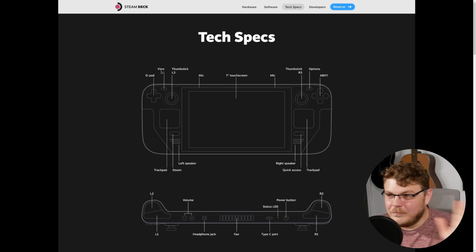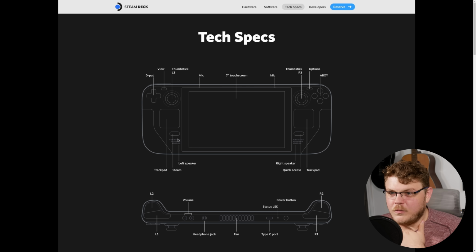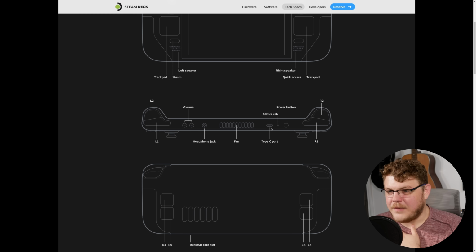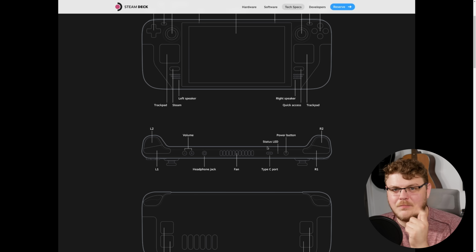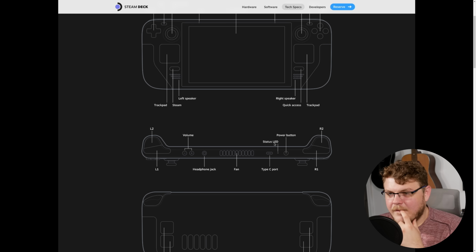So now that we've looked over the marketing stuff, let's actually look at the tech specs, because this is where things get really interesting. So we have the basic layout. All of this is pretty straightforward. We have 2 microphones, which I didn't notice in the renderings, but that makes a lot of sense. We have ABXY. Cool. Options, View, Steam, and quick access. Then we have L1 and L2, volume, headphone jack, fan, USB Type-C port on the top. Fascinating. Wait a minute. There's a USB Type-C port on the top. Is there one on the bottom as well? We have a status LED, a power button, and more. Wait a minute.